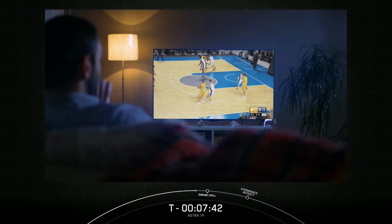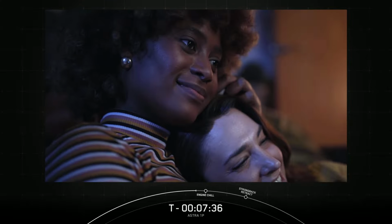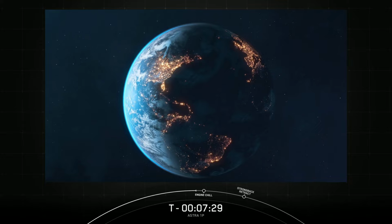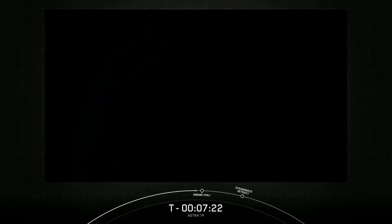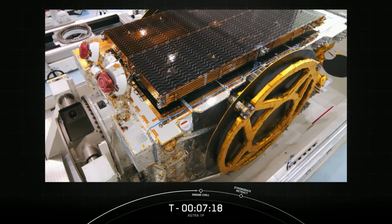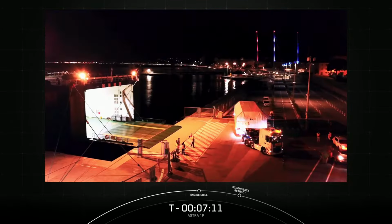Television has been an indispensable part of our lives ever since its invention, bringing people together and connecting them through shared experiences. SES's satellites have been playing a pivotal role in delivering favorite content to viewers for decades. And now, we're thrilled to have our innovative Astra 1P satellite embark on its journey to space to do exactly that for years to come.